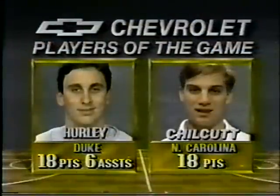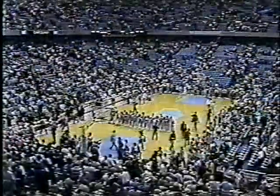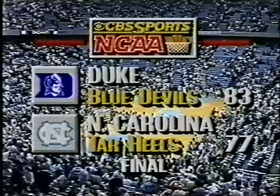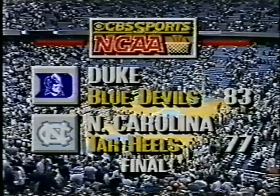And the Chevrolet most valuable players: Bobby Hurley for Duke, 18 points, 6 assists. Pete Chilcutt in his final game at the Smith Center, 18 points for North Carolina. A check for $1,000 will be donated to each college's general scholarship fund. So for Billy Packer and Pat O'Brien, I'm Jim Nance saying so long from the Smith Center, where the final score is Duke 83 and North Carolina 77.